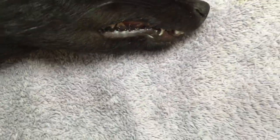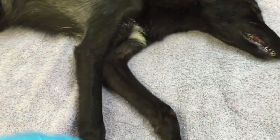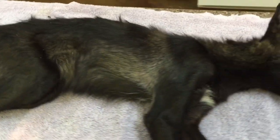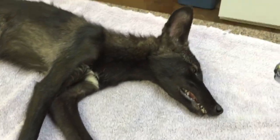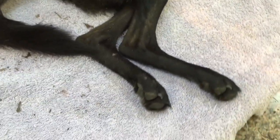So I would venture to say that although this guy has all the coyote traits, the long nose, the long legs, slender body, which is really kind of awesome, but he's black, so I think this guy's probably bred with some dogs or something along the way. Anyway, black-faced coyote, news to me.